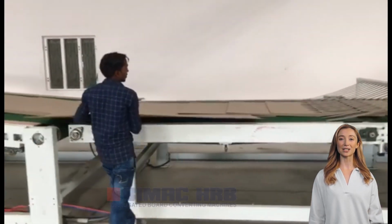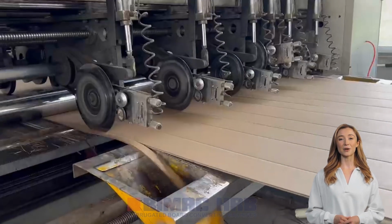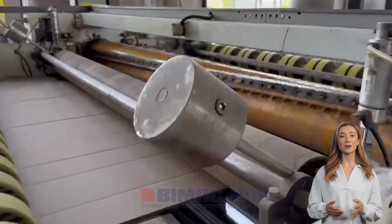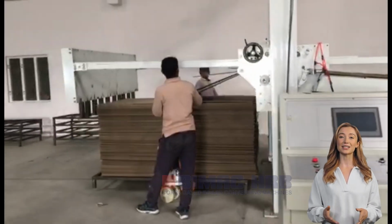First up, our corrugated cardboard production line. This powerhouse is designed for high efficiency, ensuring that you get the best quality cardboard with every run. Next, we have the flexo folder gluer. This machine combines precision and speed, making it perfect for creating custom packaging solutions that stand out.